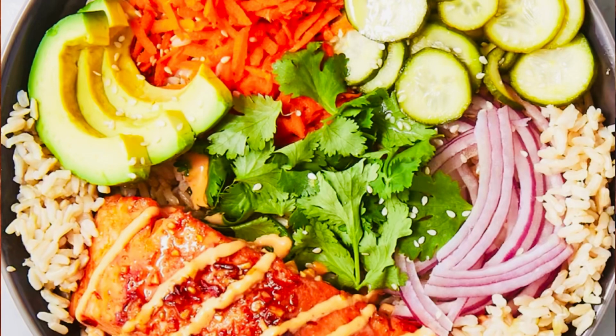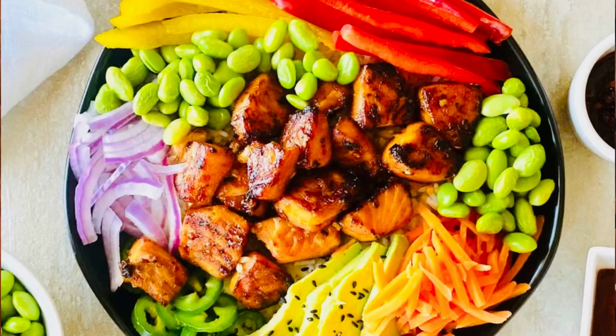Spicy salmon bowl is the next meal to add to your fibroid healing lunch menu. Again, you could never go wrong with brown rice, salmon, and all the nutritious vegetables loaded in this bowl of deliciousness. Now, let's dive into fibroid-friendly meals that I would recommend for dinner.